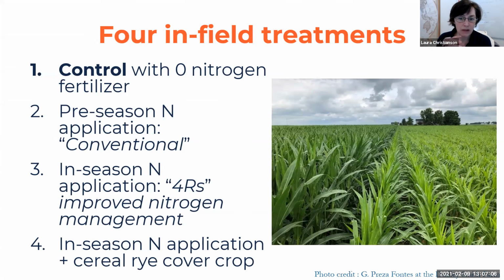The first treatment that we'll talk about is our control. So it's not really a treatment, it's a control. And the control was not applying any nitrogen fertilizer to corn. So we were growing corn on these 4 plots, but we did not apply any nitrogen fertilizer in any of the 4 years of the study.